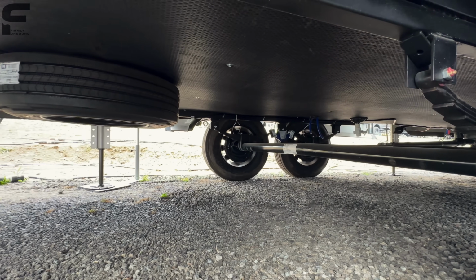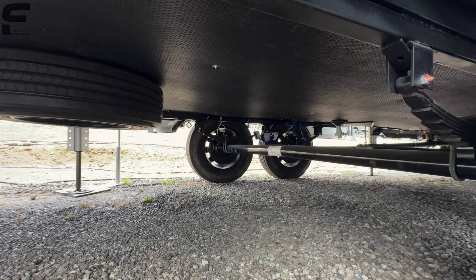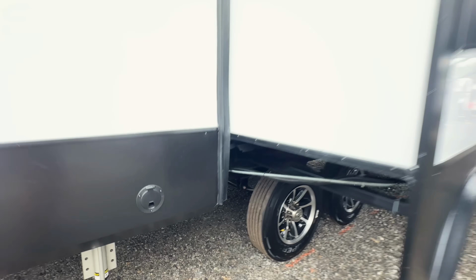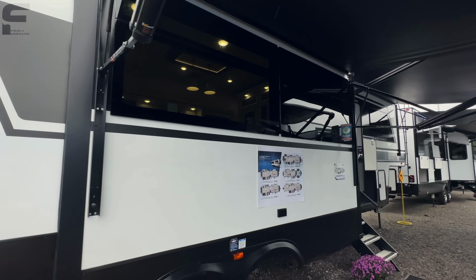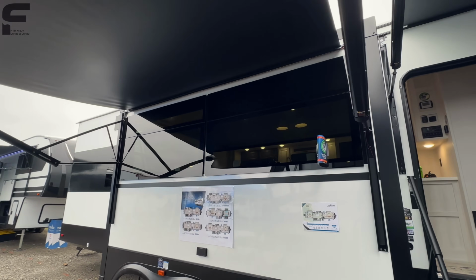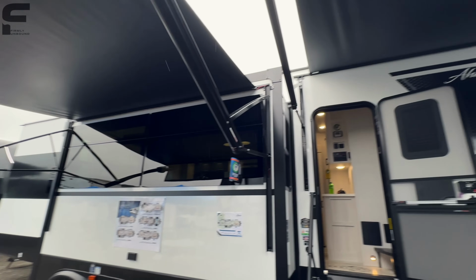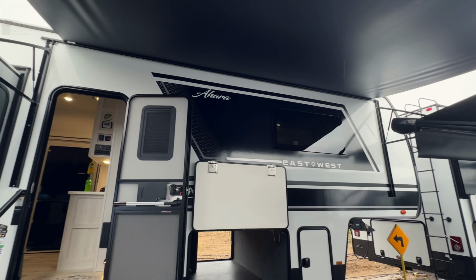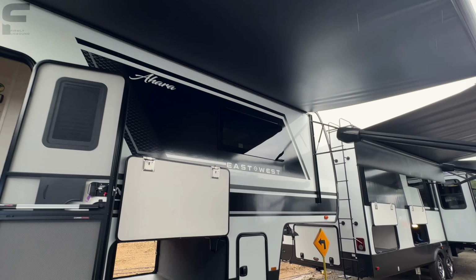All your water tanks and water lines will sit above the enclosed underbelly, above the insulation. And I believe this will have 12-volt heat pads on the water tanks as well, but I don't want to say something that I haven't confirmed yet, so I'll try to remember to look at that when we go inside. You'll have LED lights underneath your awning that are not on right now, but they're up against the sidewall, so whether your awning is in or out, you will get use of those. And again, just a really nice, clean look on the outside.